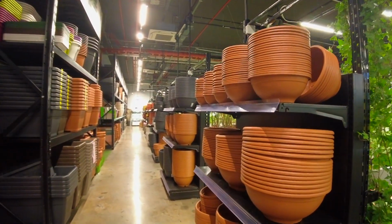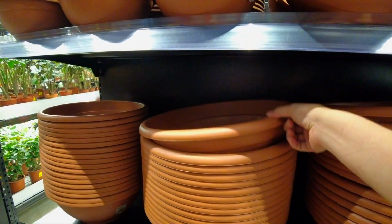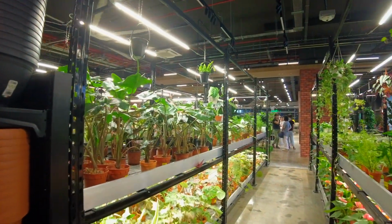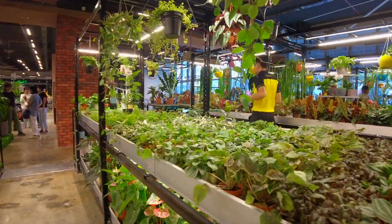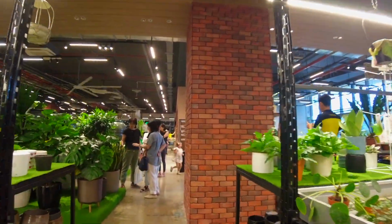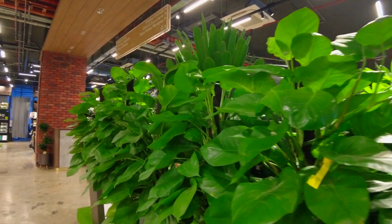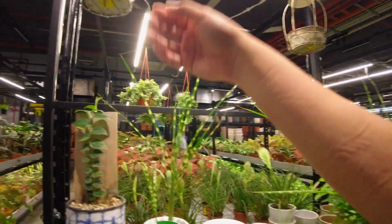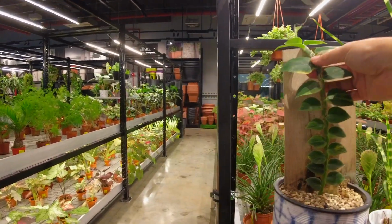And this is a huge pot right here. Look at that pot. Look how big it is, man. I won't be bringing it back home, but I do need a pot though, but not this size. Look at this, man. Look at this.